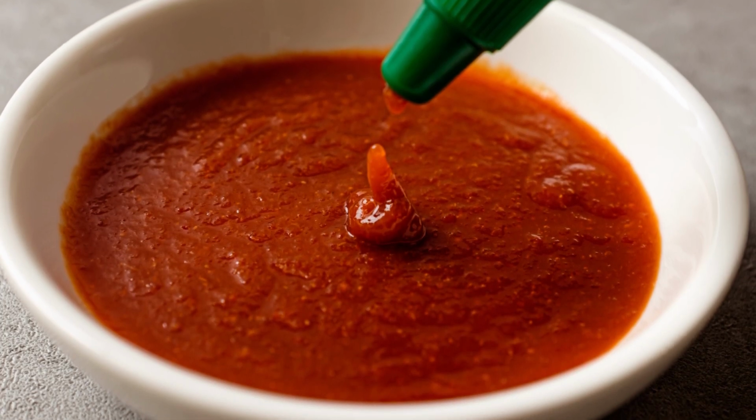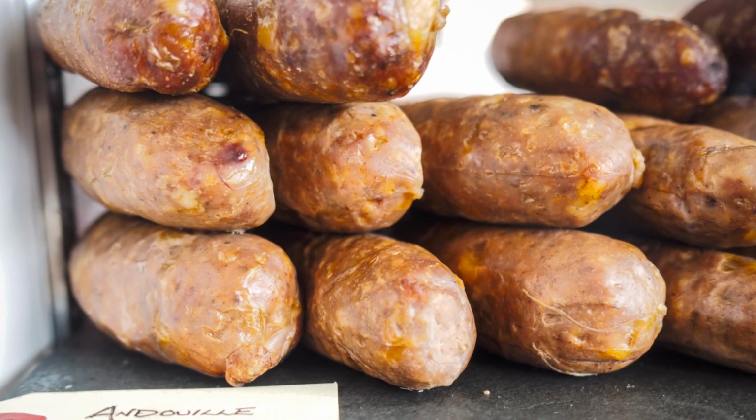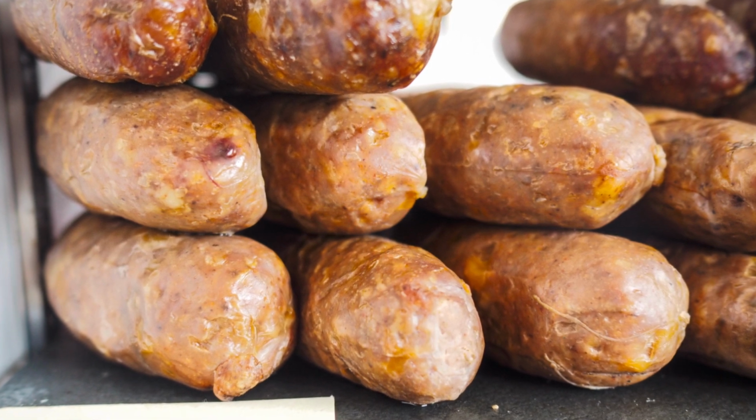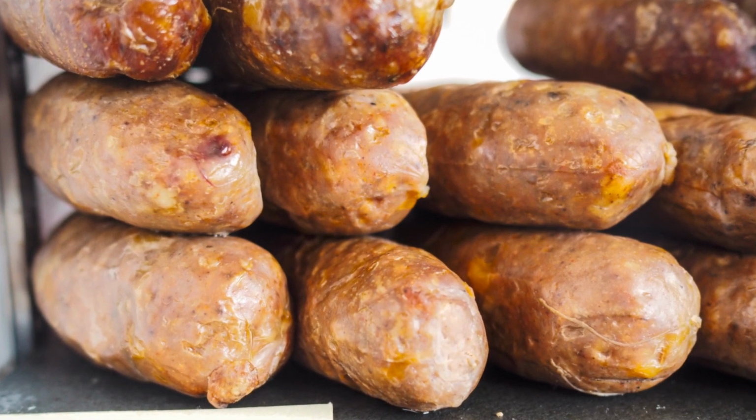If you're feeling really adventurous, chop up some andouille sausage into small bits and sprinkle them on top of the eggs as a garnish before serving your crab-stuffed deviled eggs.